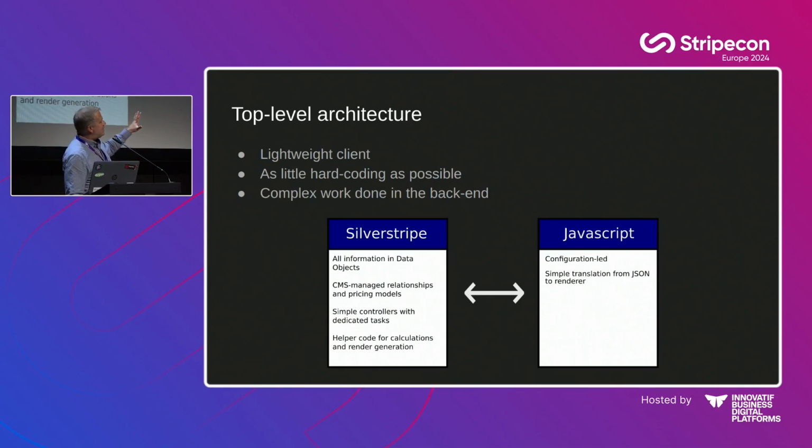So implementation, in terms of the way we implemented it, we divided and conquered. As I say, my colleague James focused a lot on the prototyping and the rendering and making that rendering engine work. I tended to deal with more of the Silverstripe backend. So there are 2 things going on in this project.